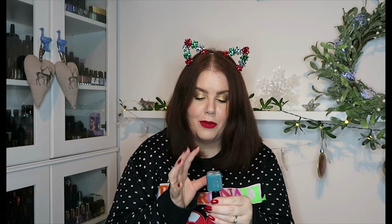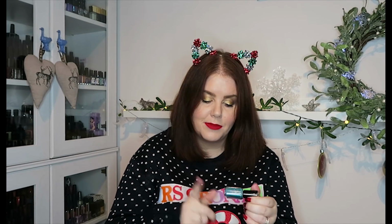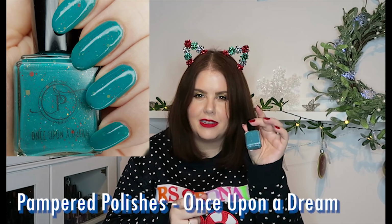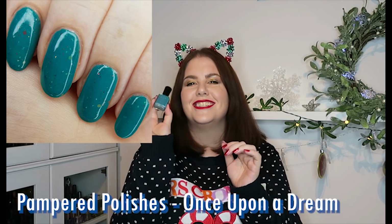This is becoming like the Pampered Polish go-to formula. This beautiful crelly with the different shapes and coloured glitters in it. I feel like it's a very unique formula out there, and this is their colour of the month for September, and it's called Once Upon a Dream, and I absolutely loved it. I got kind of excited when she reposted it as well. So yeah, she's so lovely, and I have another Black Friday order coming.